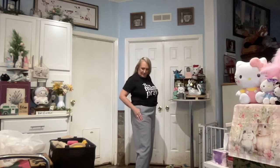Okay, these are the pants that has the button on the side. Where is it? It's right here. And they fit really good.